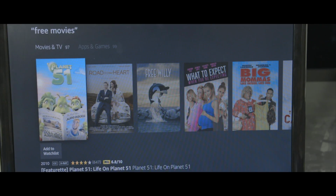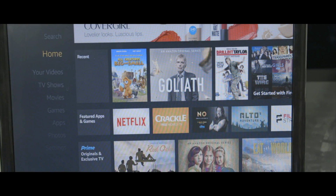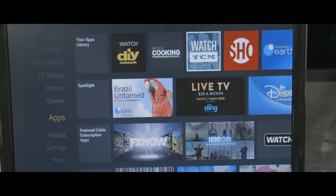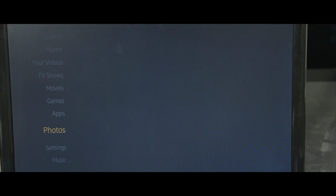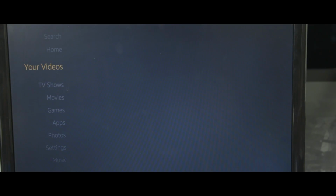So if you have an Amazon Prime account, photos that you've loaded from your phone to the app, you can basically view them here. Your Amazon Prime Music as well, you can listen to everything here, which is really nice. I'm not sure how the games work compared to Apple TV. But if you're more into games, the Apple TV may have a better experience because you can add an actual game remote and actually use it as a virtual controller in a sense.